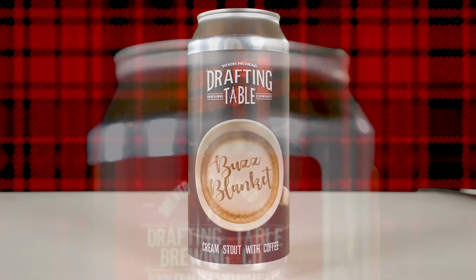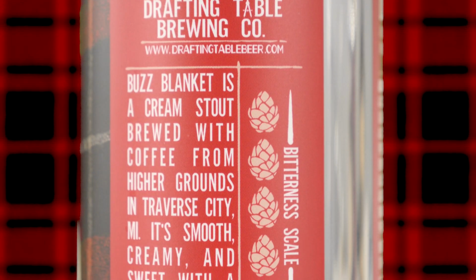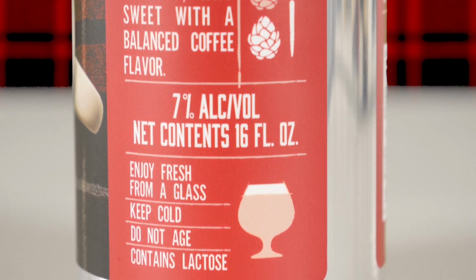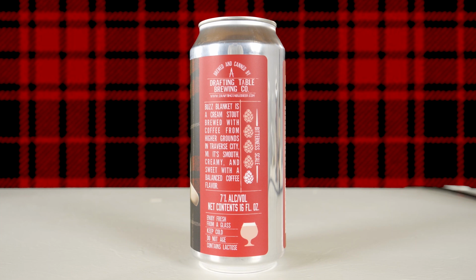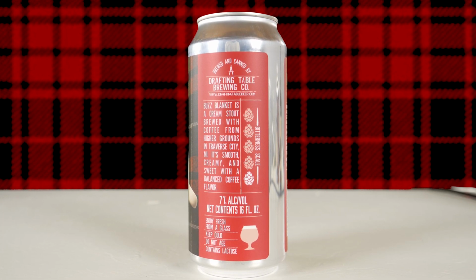And then on the side here, it says brewed and canned by Drafting Table Brewing Company and their website, draftingtablebeer.com. Buzz Blanket is a cream stout brewed with coffee from Higher Grounds in Traverse City, Michigan. It's smooth, creamy, and sweet with a balanced coffee flavor. And 7% alcohol by volume, net content 16 fluid ounces.